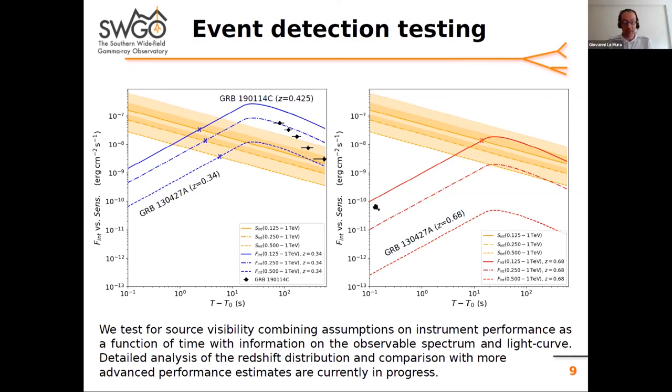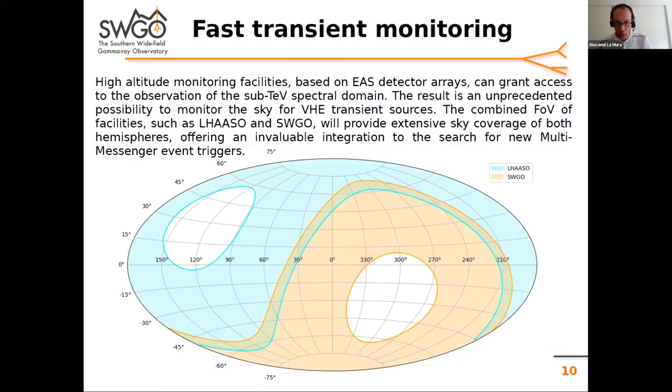The situation is, of course, different when we go to simulate less optimistic cases, but we see that an array which is able to perform down to at least 125 gigaelectron volt is still able to access simulated faint GRBs and therefore increase the detection rate possibilities.